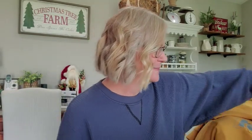So when I tried it on, I was like, yes, and now I want every color. But so I picked this up. It was on sale. It was like 31% off. And then I got this from the clearance. I'm like, I am loving this.